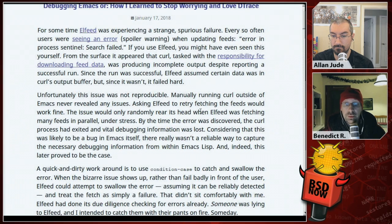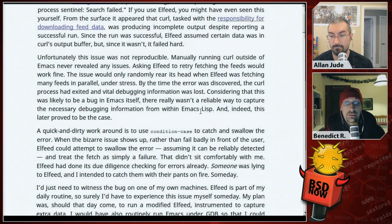From the surface, it appeared that curl, tasked with the responsibility for downloading feed data, was producing incomplete output despite reporting a successful run. Since the run was successful, Elfeed assumed certain data was in curl's output buffer, but since it wasn't, it failed hard.